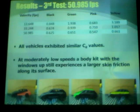As you can see, the drag coefficient for the pink car went from 0.71 down to 0.547, and for the yellow car, 1.02 down to 0.66, whereas the black and green cars showed values slightly larger than the pink and slightly less than the yellow, at 0.625 and 0.651. At this point, all the vehicles exhibited similar drag coefficient values. At moderately low speeds, the body kits with the windows up still experienced a larger skin friction along their surface.